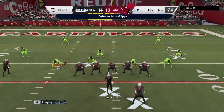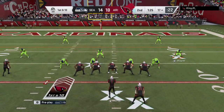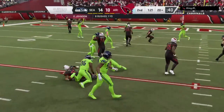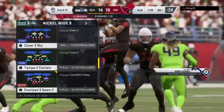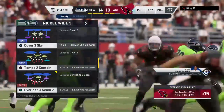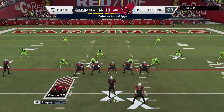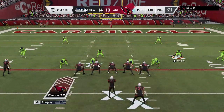Here we go. Off the draw, here's Johnson, and they go the wrong way here. Knocked back to the 20. That's going to wind up a loss of a full 3 yards on first down. That loss of 3, a rare stumble on a promising drive.